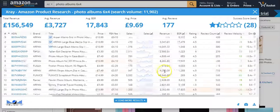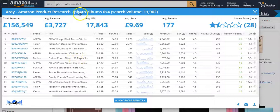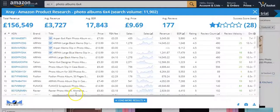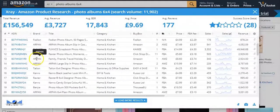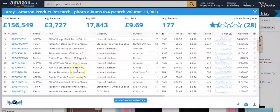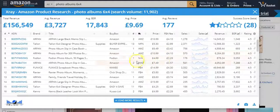Anyway, this is a great opportunity if you have a catalog of photo albums. And of course, this is a very general search, 6x4 photo albums, and you could get more detailed. One interesting thing in this category: Arpan seems to be dominating this niche. I looked at it before. They're a vendor, selling directly to Amazon, which is also an option. But I'm not scared of that. I think someone could compete with them fairly easily and see significant revenue from launching your photo album catalog.